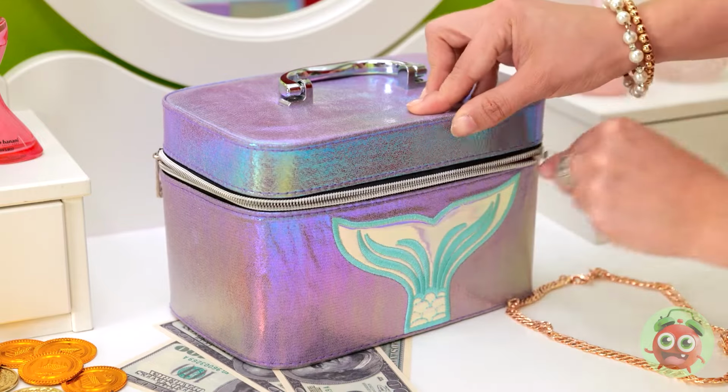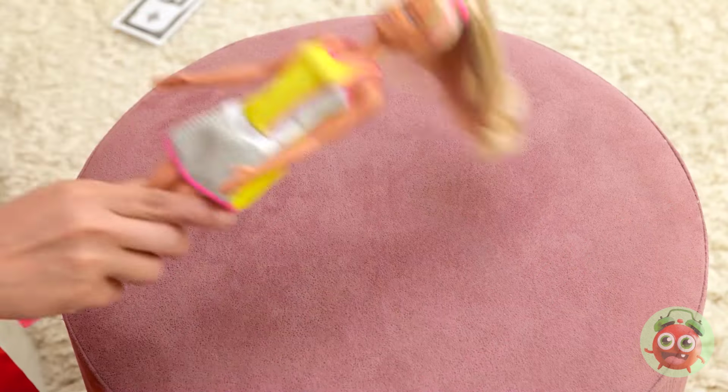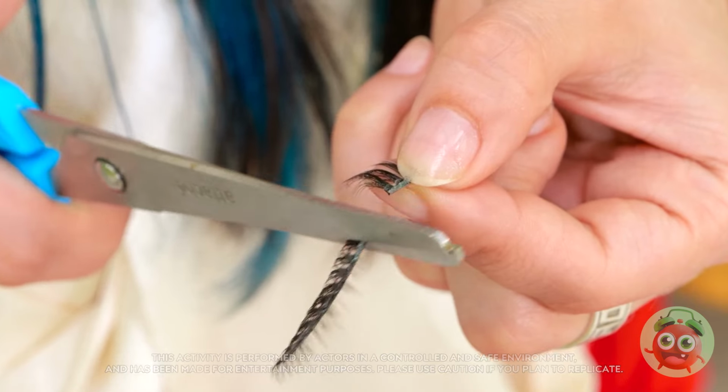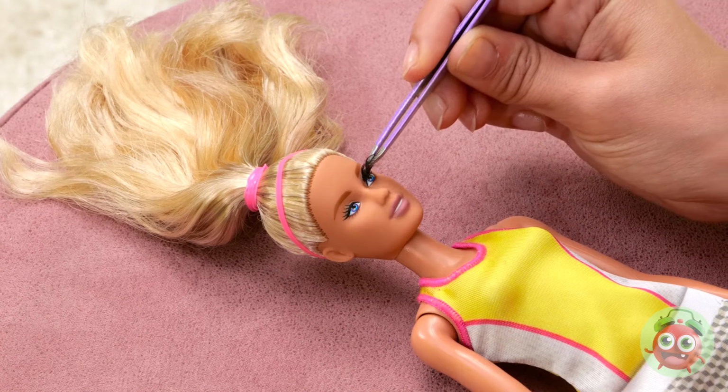This is so exciting. Make yourself comfortable. We'll start with the eyelashes. Everyone needs long, luxurious lashes. Although, these are too big. But I can fix that. I'll just cut them in half. I'll need tweezers for this next part. It's a little tricky.